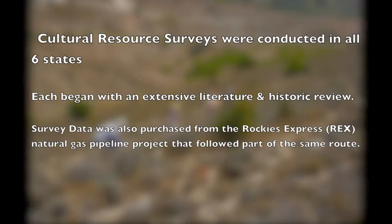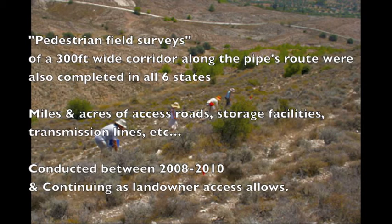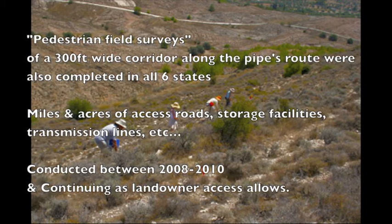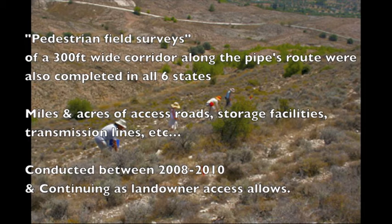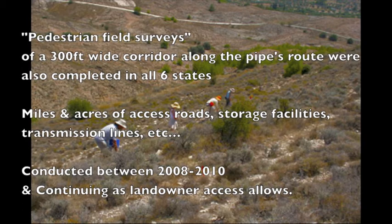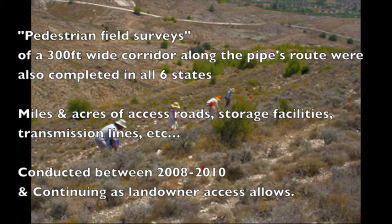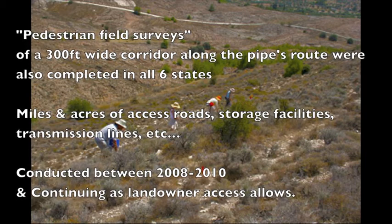Section 106 cultural resource surveys and identification were conducted in all 6 states. Each began with an extensive literature and historic review. Also, survey data was purchased from the Rockies Express natural gas pipeline. Pedestrian field surveys of a 300-foot wide corridor along the pipe's route were completed in all 6 states, along with miles and acres of access roads, storage facilities, transmission lines, and the like. These were conducted between 2008 and 2010. Areas that remain to be surveyed will be conducted as landowner access allows.